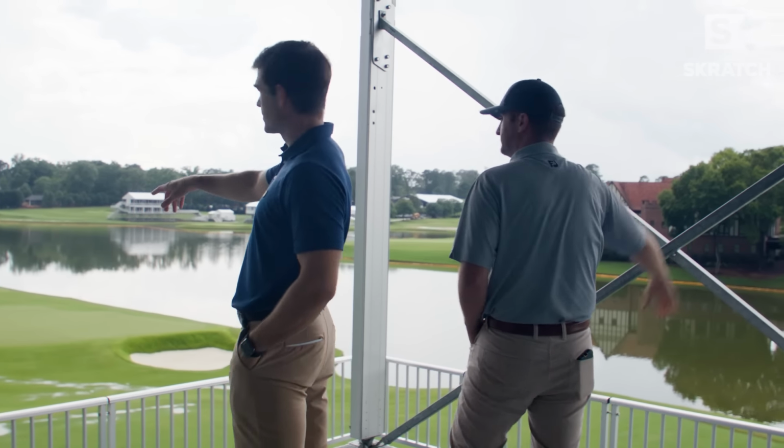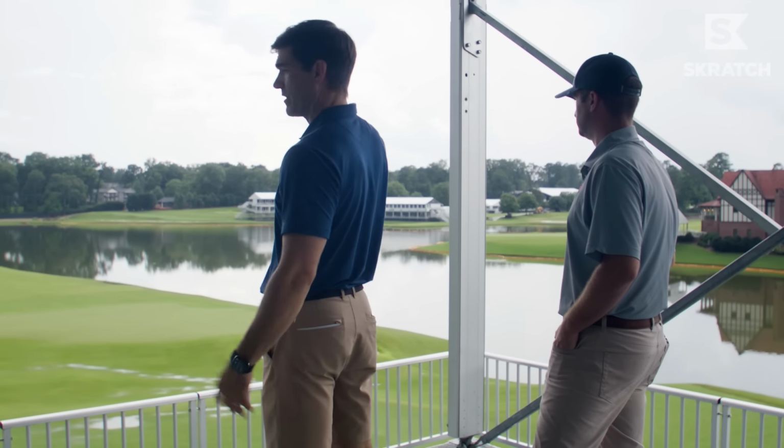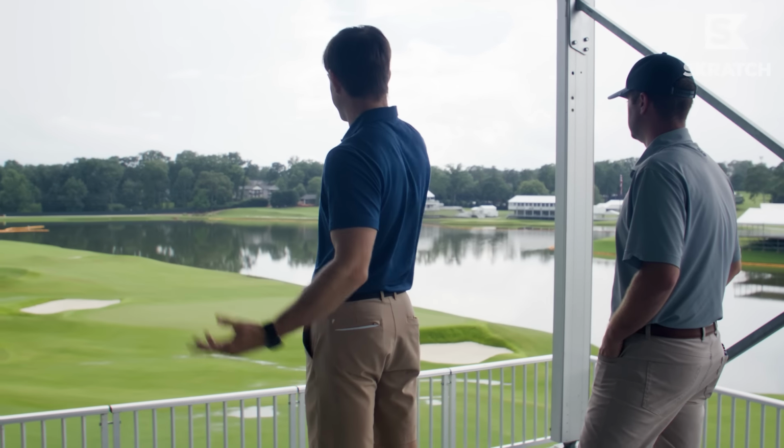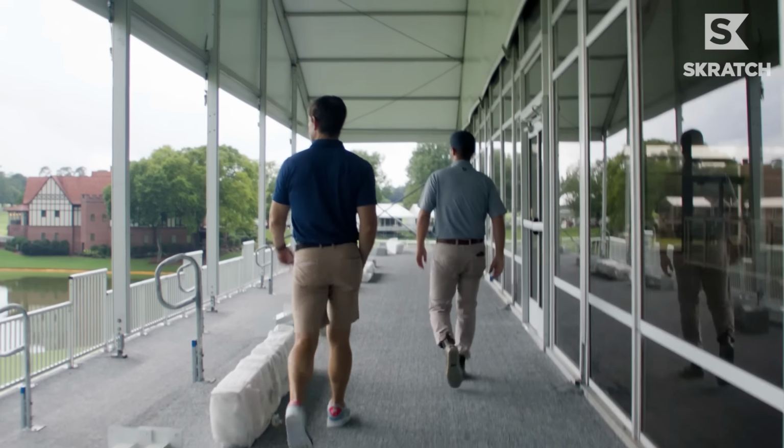Yeah, so 8 will be drivable now, and as you can see, water all the way down the left side, but if you're hanging out up here, you're going to be able to see who's teeing off on the tee, and you'll see 2s, you'll see 5s, that's great. Yeah. You want to pop inside here?